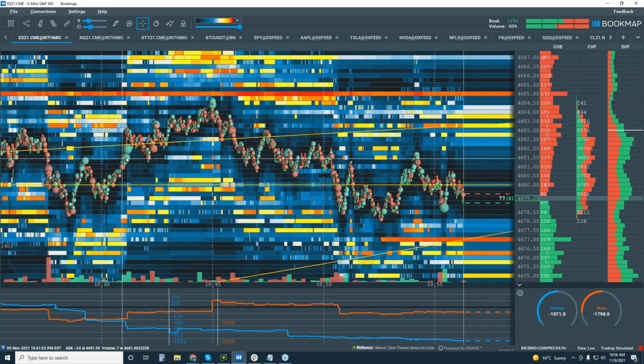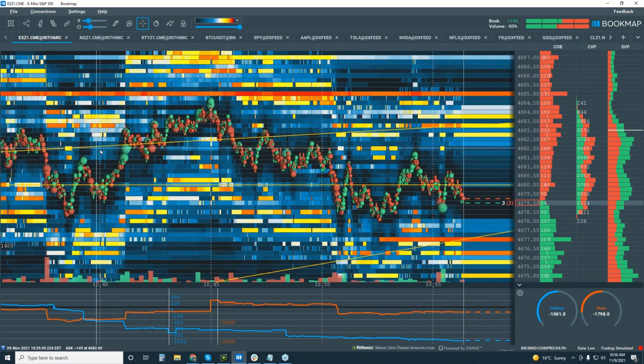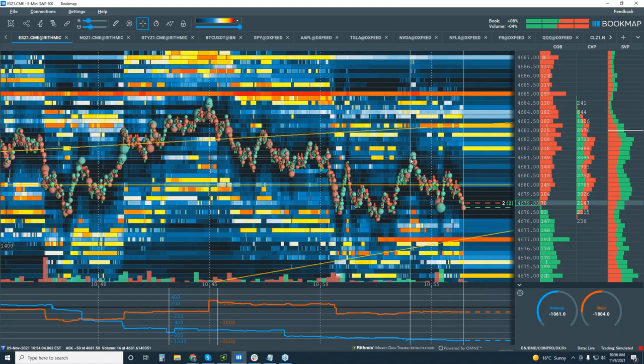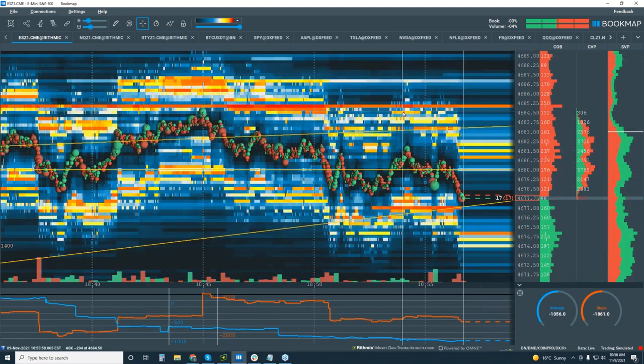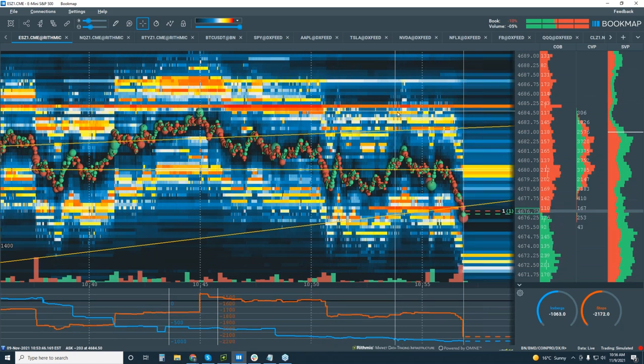Now we're looking for sellers to drop it into 77. And we got buyers on the wrong side here as well, so we should see a stop run to the downside as well. Maybe get down to 74 or 75. Still looking for lower here. Stop run, very nice.